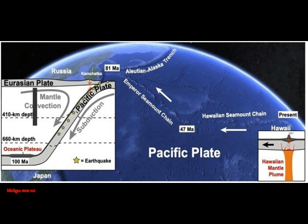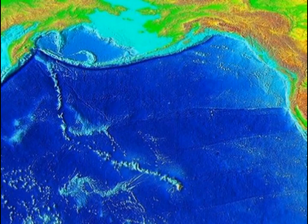Recent studies suggested that apparently two processes were effective. On the one hand, the Pacific plate has changed its direction of motion. On the other hand, the Hawaiian hotspot moved relatively quickly southward in the period from 60 to about 50 million years ago, and then stopped. If this hotspot motion is considered, only a smaller change of Pacific plate motions is needed to explain the volcano chain.